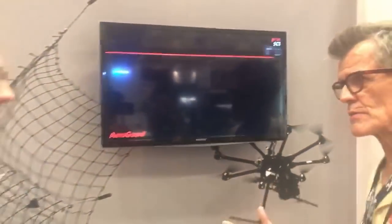This is slow motion, the net opening up and capturing a fixed-wing aircraft. When is this going to go on the market and be available? We expect it to be commercially available mid-2019.